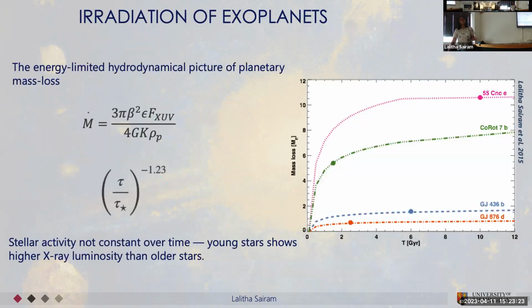So if we assume that a planetary atmosphere is made up of hydrogen or helium, and all the X-ray and UV emission from the host star is absorbed by this atmosphere, which involves lots of assumptions in this case, then one can in fact estimate the amount of mass that is lost by the planet, which is directly dependent on how much X-ray and UV flux a planet receives at its location. But looking at our Sun and looking at other stars in our neighborhood, what we do know is a star is not constant.